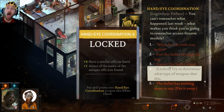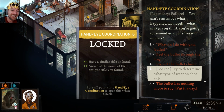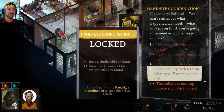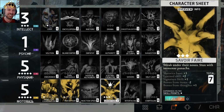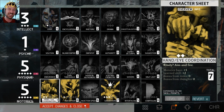You can't remember what happened last time. What makes you think you're going to remember arcane firearms? Well, I really thought that was gonna work. I kind of want to save scum that, but I'm not going to. Let's put away the bullet. We got a skill point. Let's level up our hand-eye coordination and try that again. I can't believe it.